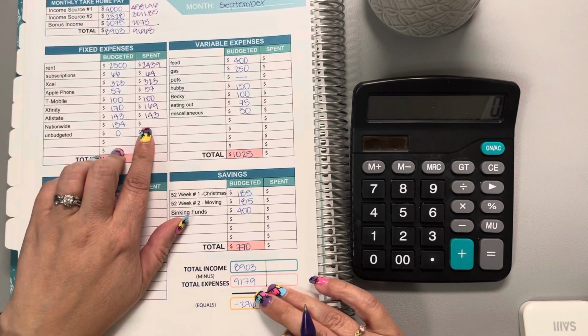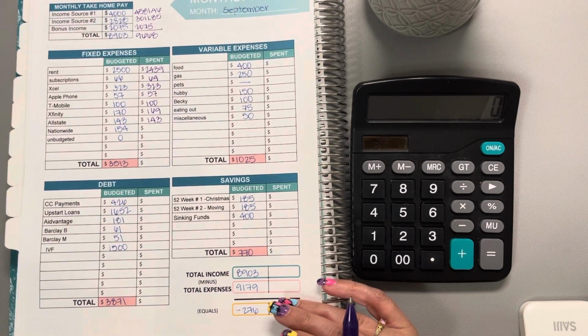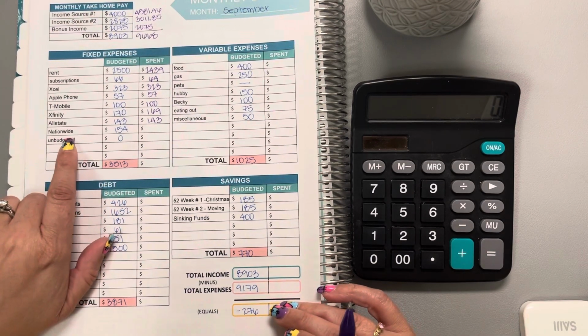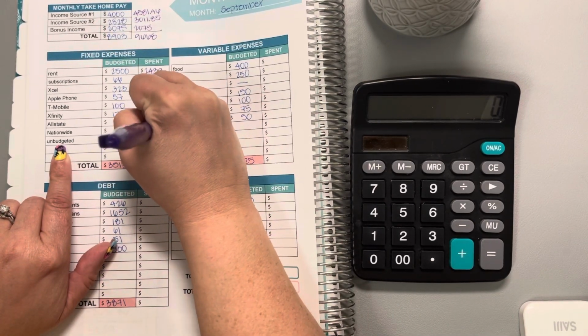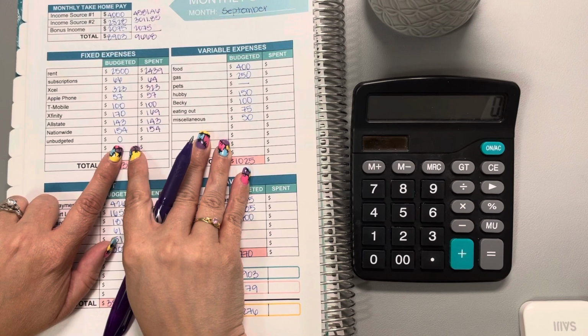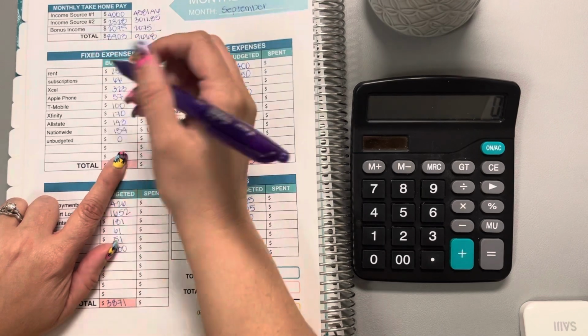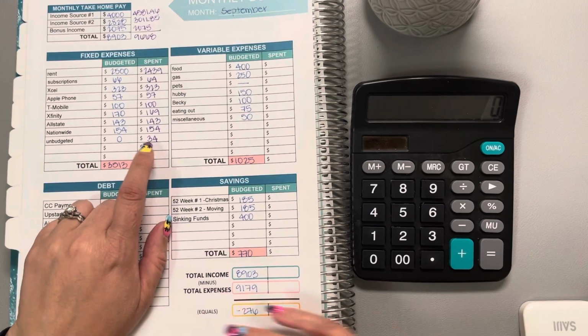I know I had mentioned that we were due for an update on the policy, and it did go up about $25. So you'll see that in the month of November. And then our dog insurance, which is through Nationwide, came in as budgeted as $154. If you remember, in my spending update calendar, I did go ahead and have $34 of unbudgeted expenses. So this is where I do account for that.